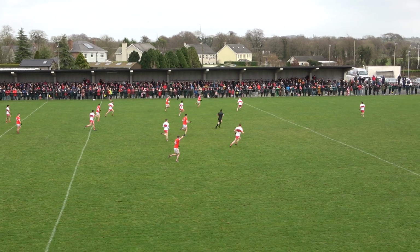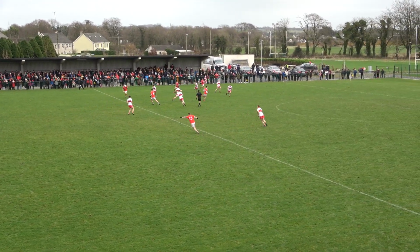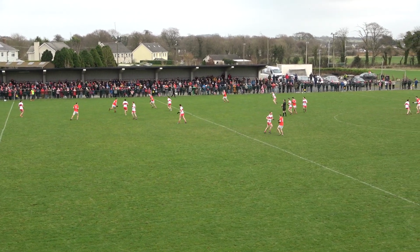Quigley's got Ben outside him. He has a little look. He's got to try and find Lynchy. Holds onto the ball. James Murray makes a lovely run through the middle. Conor holds onto the ball, comes back inside. Mikey Cullen pointing where he wants it, but he pops it off to Dara.